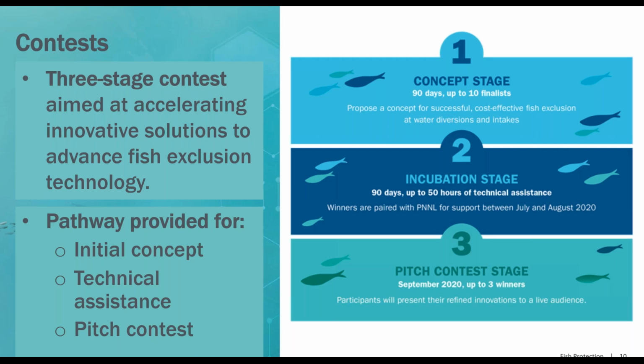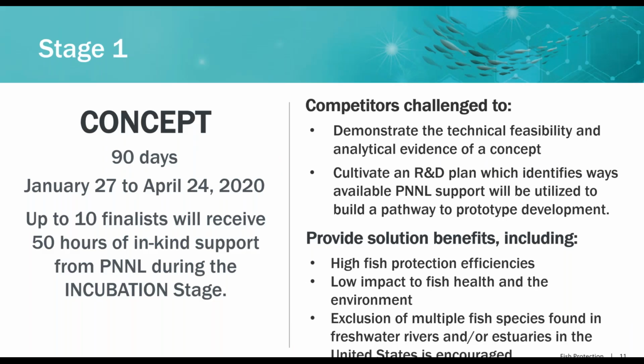So now we can move on to the more detailed view of the concept stage. Again, the concept stage we are currently in opened January 27th and runs through April 24th. It will close at that time, and again, we will be reviewing all applications received to choose up to 10 finalists for that 50 hours of in-kind support from PNNL.